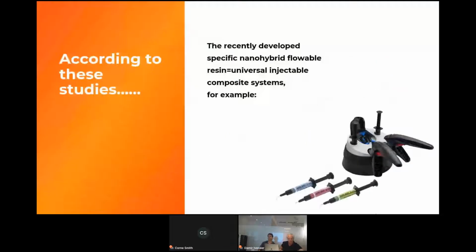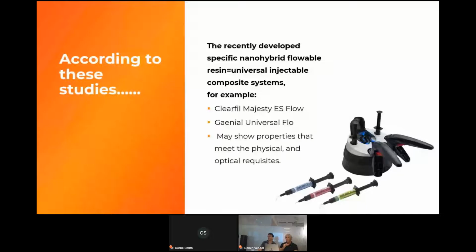So according to these studies, we can understand that the recently developed specific nanohybrid flowable resin is good and sometimes even better than the conventional.